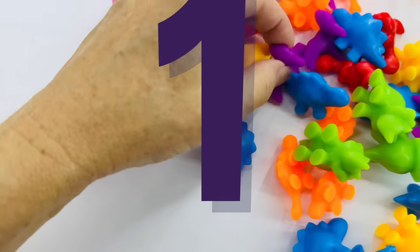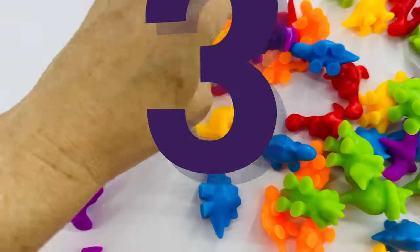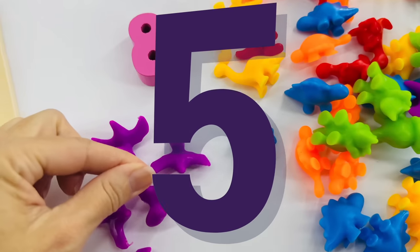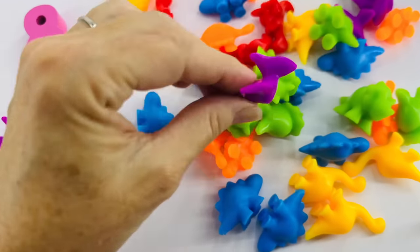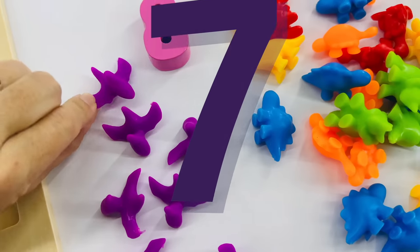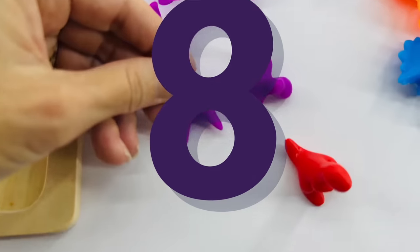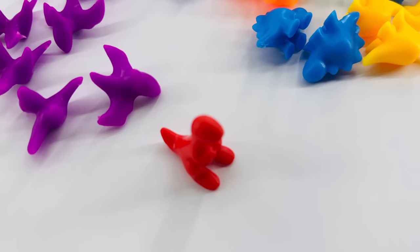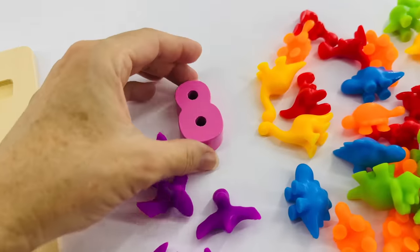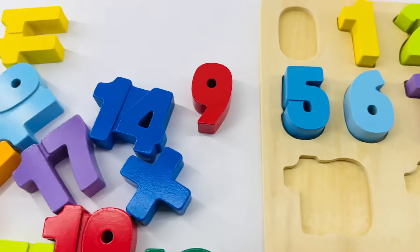One, two, three, four, five, six, seven, and number eight. Hey, Mr. Red Dinosaur, you're not supposed to be there. We need to put you back over here with the other red ones. Now we can put number eight in his home. Let's see what we have next.